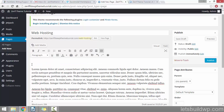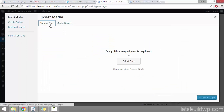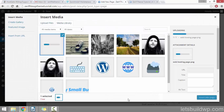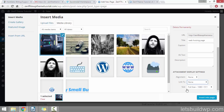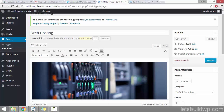Now if I click on the first line here and click add media up at the top, we can click upload files, select files, and then search for the image on our computer. So for me, I'm going to use this image and then click open. Once it loads in the top right, we can give it a title and alternative text for SEO, and then underneath we can choose alignment, link to, and size. Alignment I'm going to set to none, link to I'm going to set to none, and size full size. Then once you're happy, just click insert into page and it's going to show up in the preview.